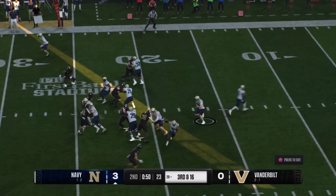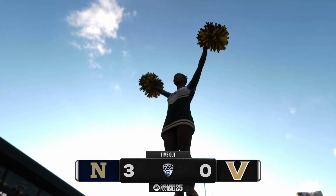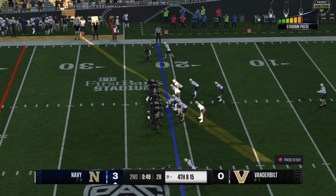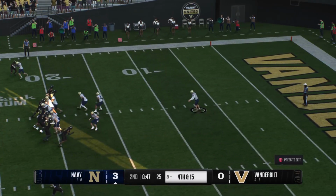Third and long from inside their own 20. And he's not going to get there. The defense stands tall and makes the stop. Navy will have to punt it away. Three and out. They got stuck in reverse. They hope the punt can bail them out.